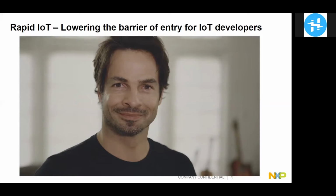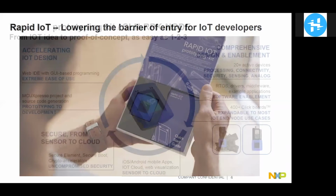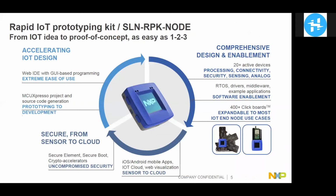You can imagine pulling together all the hardware that's required and the software and being able to very quickly demonstrate a POC. This applies to everyone, whether you're an experienced engineer in a large company or whether you're just doing it for fun. And we don't know when the next killer application is going to come from, so we decided we'd just enable it. So what is Rapid IoT? Well, a couple of things to keep in mind. This will give you a quick overview rather than having to plow through our website.